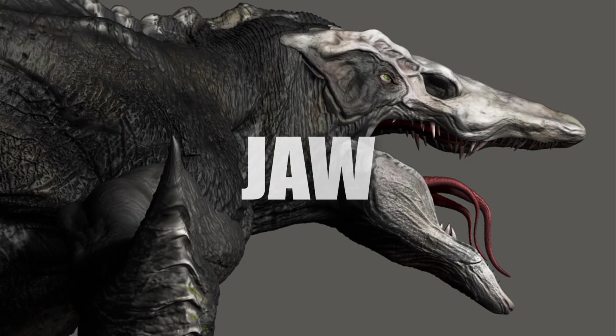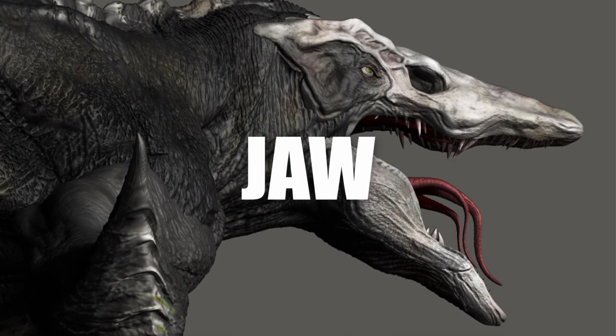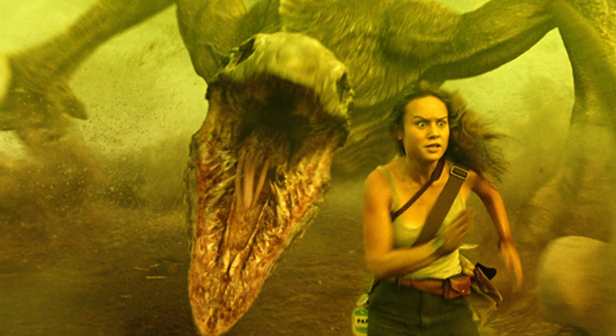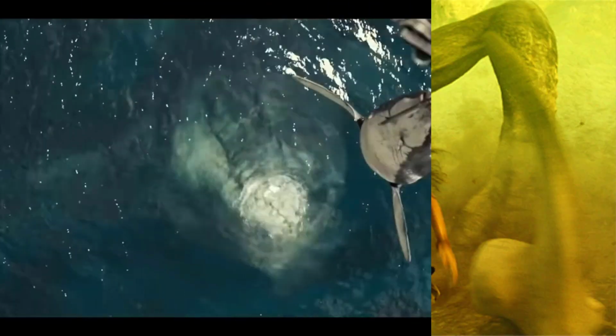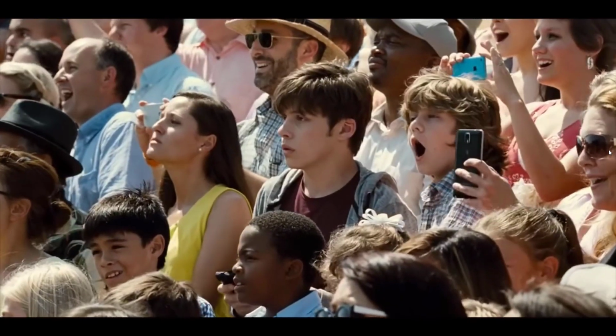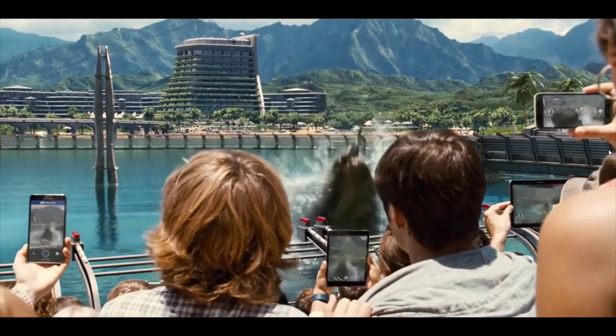The jaw. So going back to the head, we forgot to discuss a very important feature, which is the jaw. Although it is a part of the face of the Skullcrawler, we decided to discuss it separately, as the monster had jaws that were very similar to those of the Mosasaurus. And what is a Mosasaurus, you say?